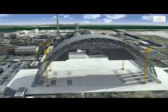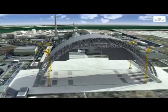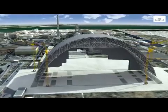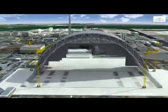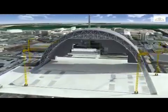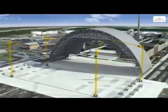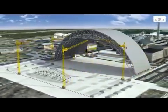Once the east side wall has been installed, the pushing equipment will be moved into place to slide the first completed half of the arch to its waiting area, in order to clear the erection area. The second half of the arch will then be assembled according to the same process.